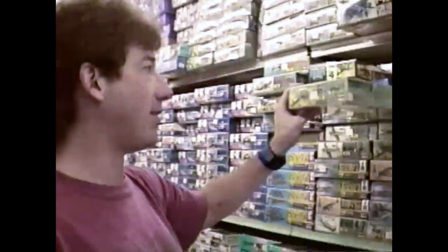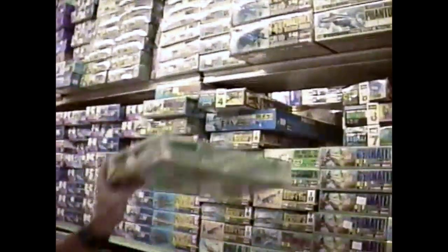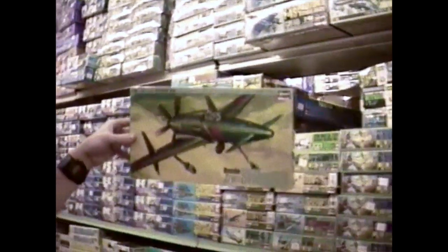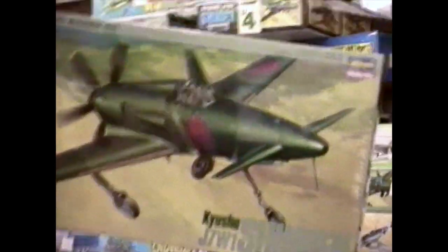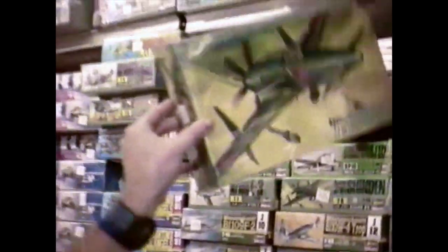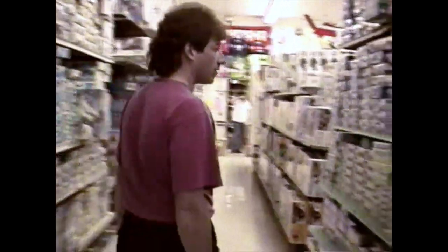Scourge of the Japanese skies, the Kawanishi J7W1 Shinden. Oh, let's have a Shinden. There it is. Unbelievable. Let's see. How much money could you spend in a store like this in about an hour?